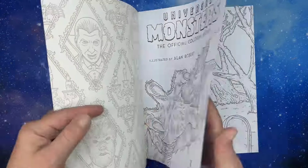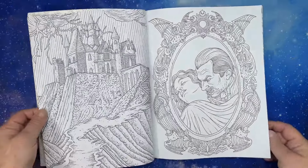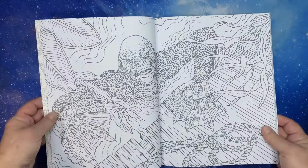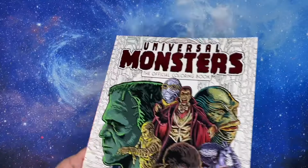So, you know, this is considered horror because back in the day, Frankenstein and Dracula were, and this picture of the creature from the Black Lagoon is just stunning. He did a great job. Alan Robert.